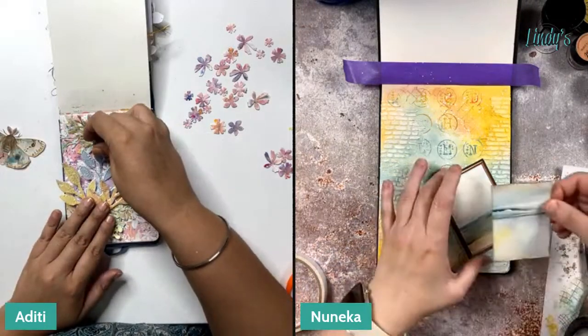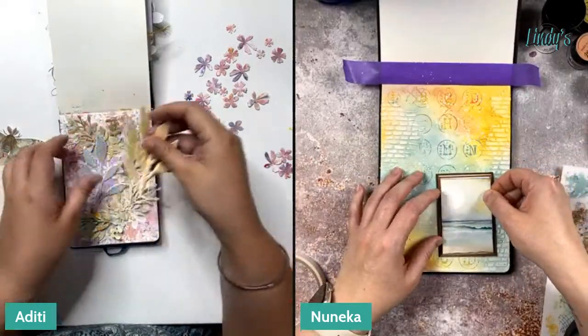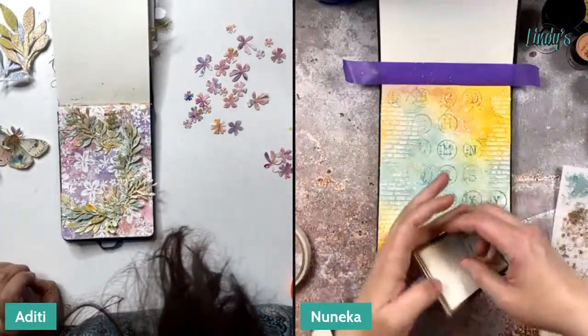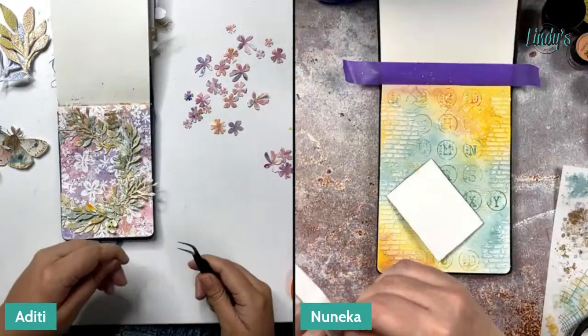Okay. So this one goes here on top of the other. And this one, should I glue it? Yeah, double-sided tape.